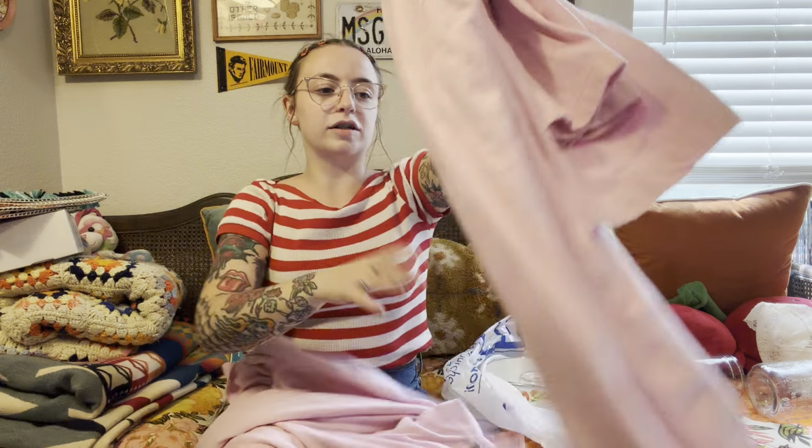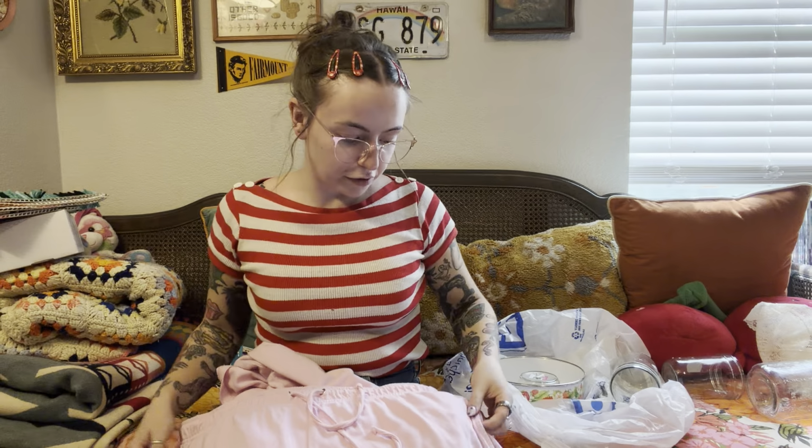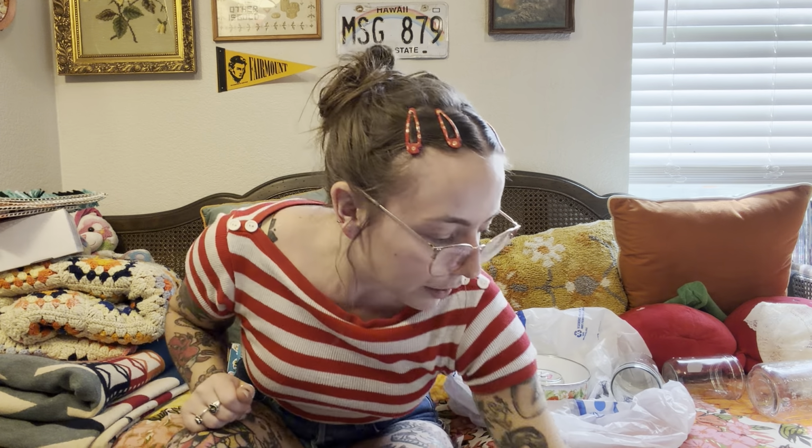And then the pants are just some kind of straight leg, wide leg cotton pants. There's pockets, and then you wear a little tank top. This is your gym outfit. I think that's really cute. I would wear it if it was my size. This is from the bins.